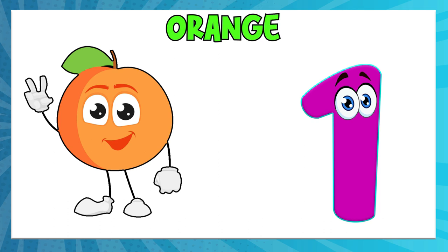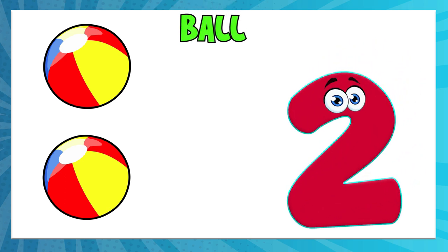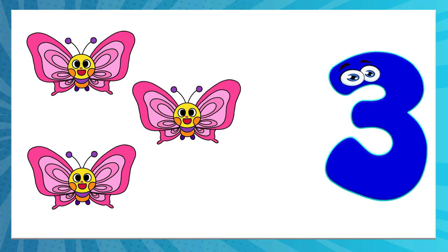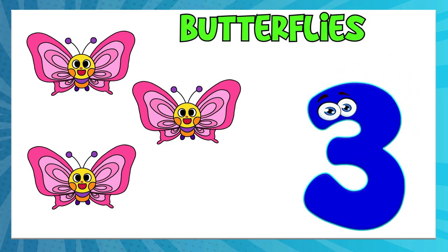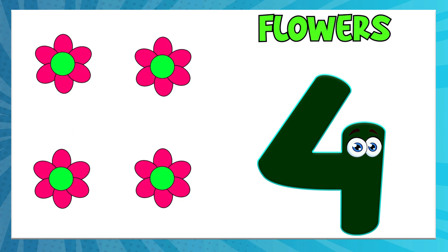1 orange. 1, 2, 2 balls. 1, 2, 3, 3 butterflies. 1, 2, 3, 4, 4 flowers.